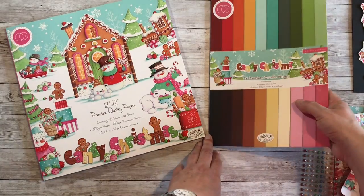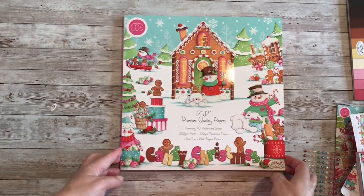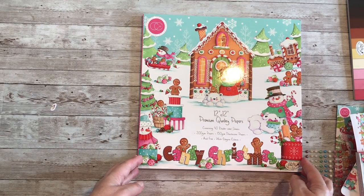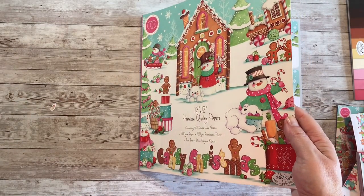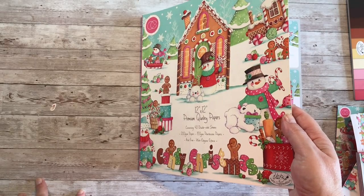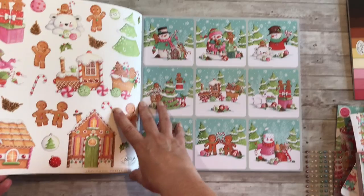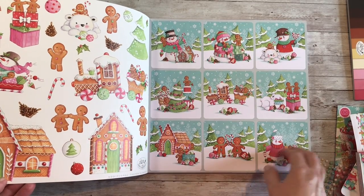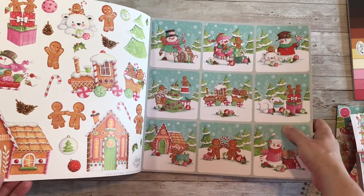So I think I've teased you for long enough. Let's take a look at this fantastic 12x12 Candy Christmas collection. So you can see that it's full of Helz Cuppleditch imagery that we all know and love. And inside here are your larger toppers. This time you've got 9 on a page, which straight away gives you 36 easy cards.